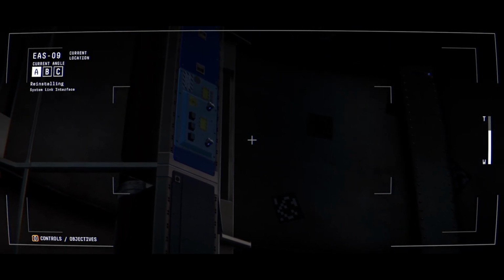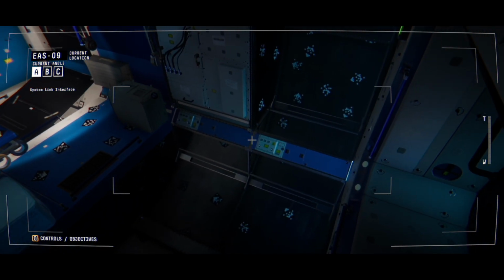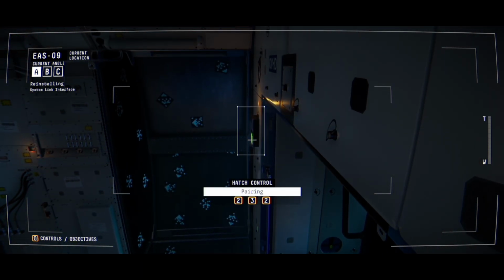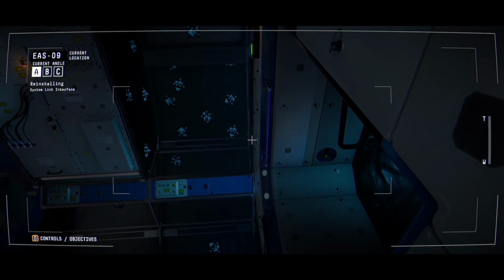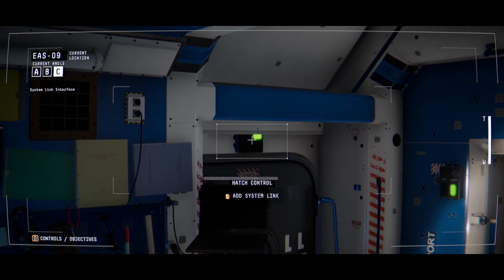Can I do anything with those controls? No. What about these ones over here? No. Anything on this hatch? It's as far as I can go. Ah, we got the system here. Pairing 241. Okay. Now add the EAS-11 airlock hatch controls. No, here's 11. Let's go with that. There you go. 331. Okay, looks like that is working.